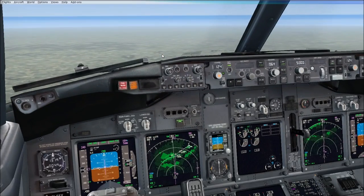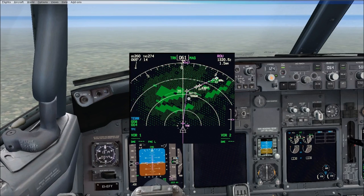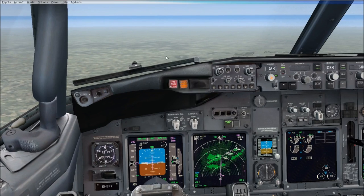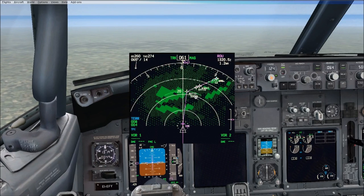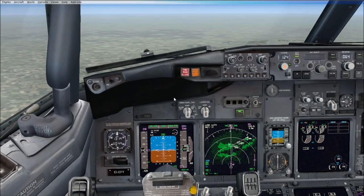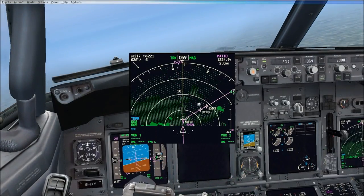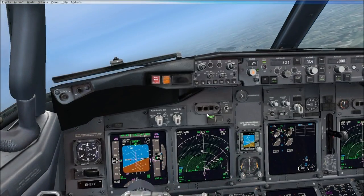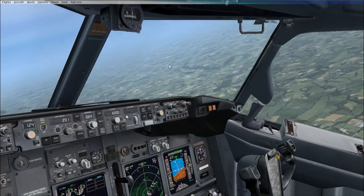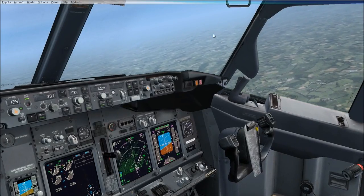Oh, there we go, the visibility seems to have improved. I'm just approaching the waypoint now. Okay, so we've just captured the glide slope now. We're just turning on to final. It's runway 12. Can't see the airport yet. Should be off to this direction.